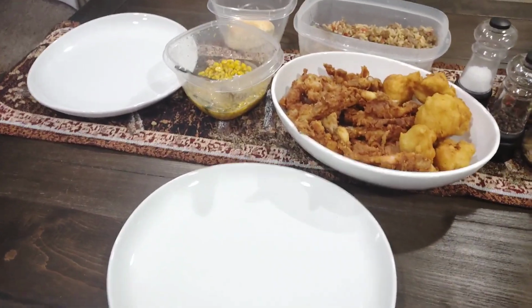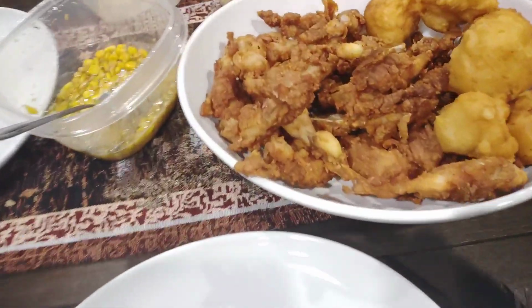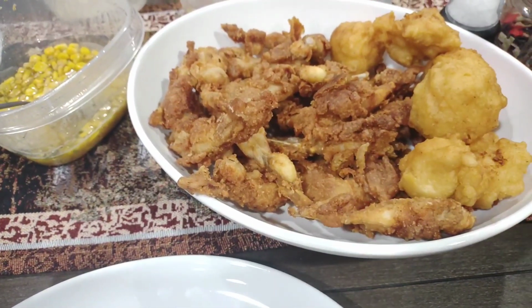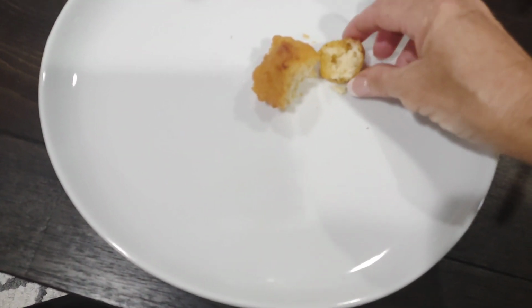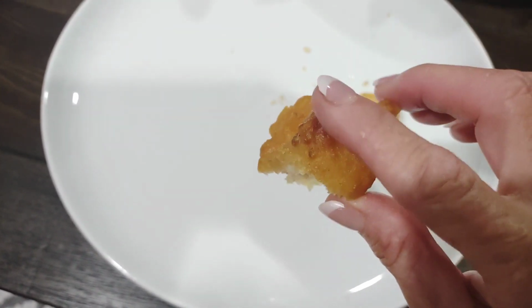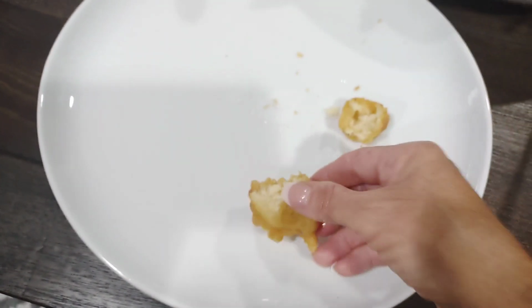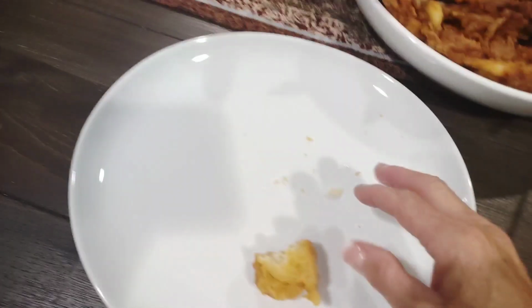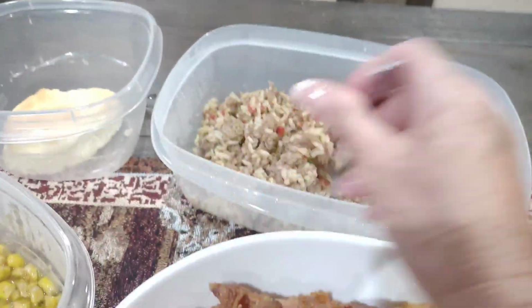Okay, we have the hush puppies. Let me break one open. Hold on, they're hot. Okay, here's the hush puppies. There's no bell peppers or green onions or anything, but they do have some seasoned taste to them. Frog legs. Our 3rd day eating on the jambalaya.